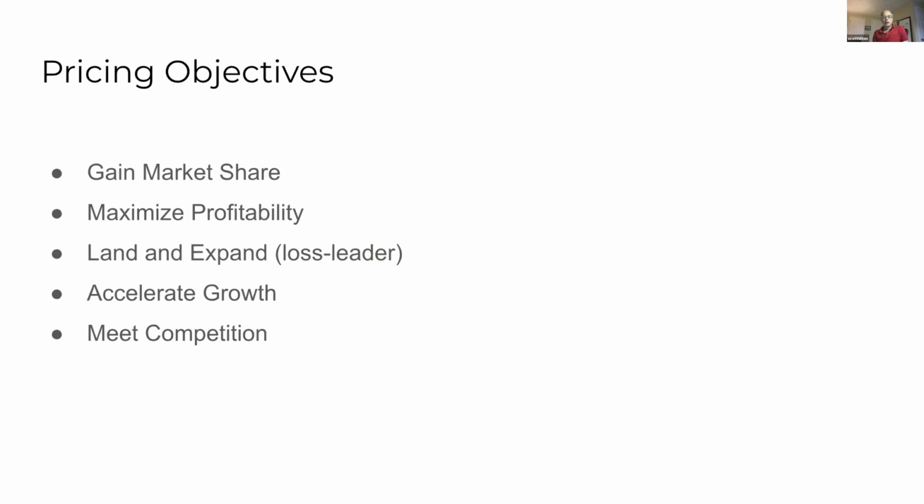And so when we talk about pricing objectives, they're really around these main areas. This is really a strategic question. Are you pricing the product to gain market share? Are you pricing the product to maximize profitability, and you're going to forgo market share to really nail the most profitable types of customers?